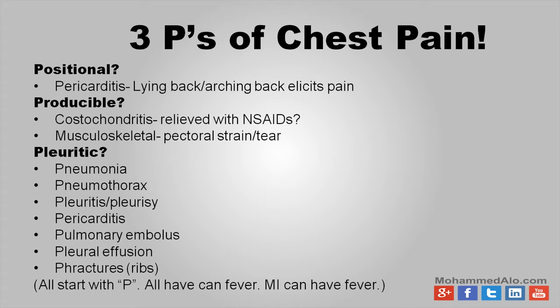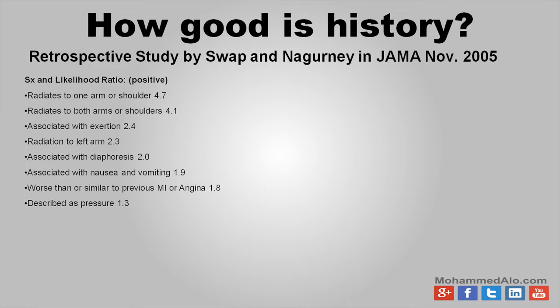And the other thing that you want to consider is an acute MI. Even an acute MI can give you a low-grade fever. So the question really comes down to, how good is history? When you're taking a history, what can the patient say to tell me that they're having a heart attack? There was a study done by Swap and Nagurney in 2005.